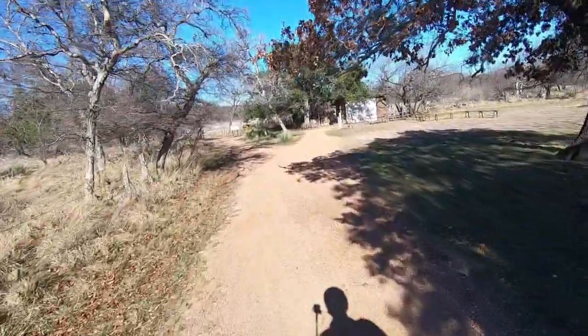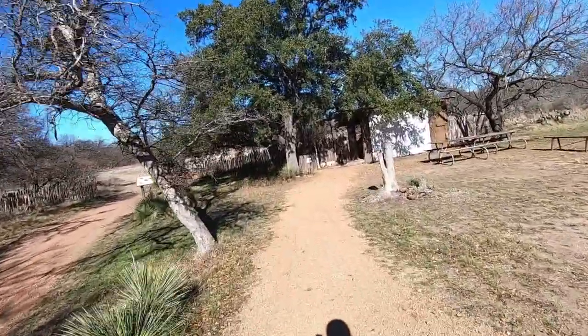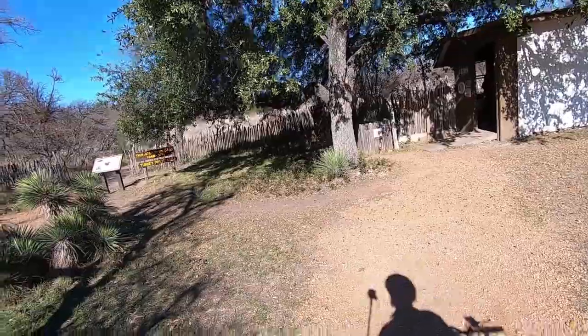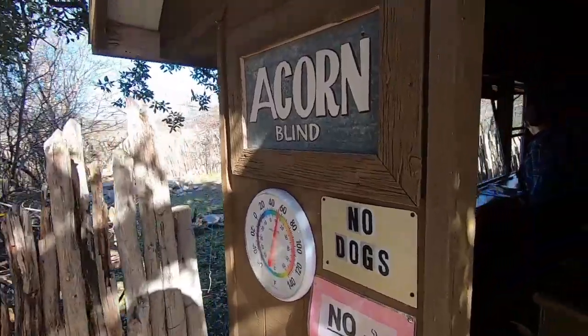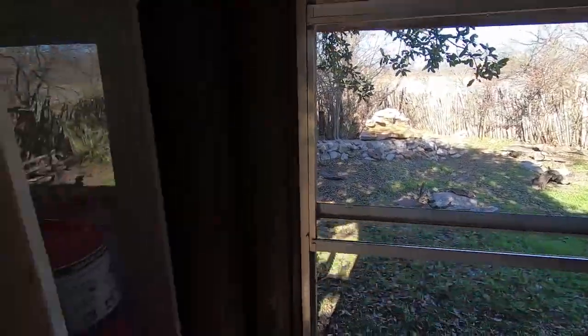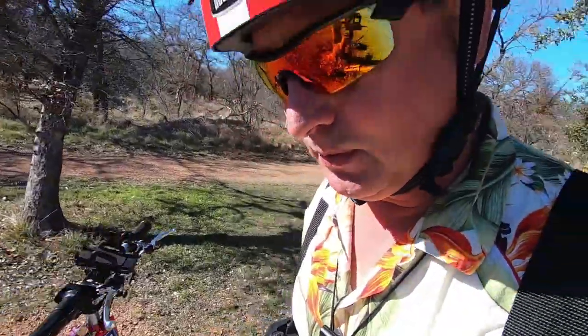Ah, it's a bird blind. That was a pretty cool bird blind. All right, we're gonna see if we journey down there a little bit farther. Can't go too far, I gotta go do a scooter run. Stay tuned, more to come.